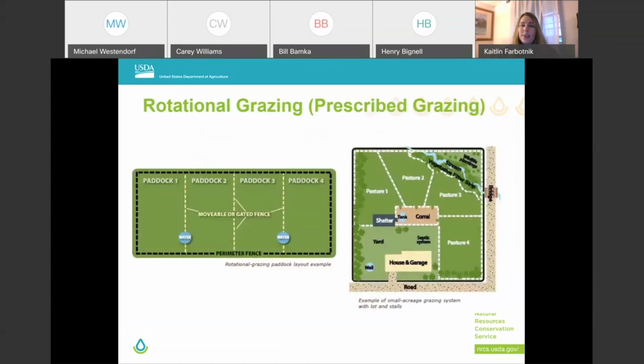And then we put that all together, and I'm sure you've seen these photos a couple times now throughout this series. But the management practice, you take all those different practices and you put them together, and then you come up with a grazing plan, and from that grazing plan there's a practice called prescribed grazing, which is basically just your rotational grazing. And there's a couple different examples here.